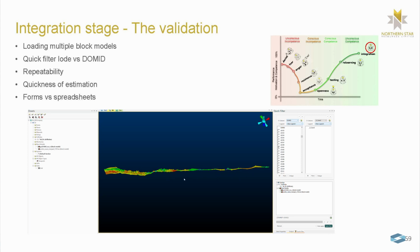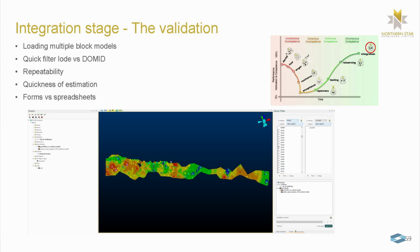Now looking in long section, I can go over to the sheets and toggle between the two different block models and compare the difference between the two. Now this made it really easy to visually validate and see the differences between rescats from added drill holes and in areas where we had no new information, trying to make the estimation as close as possible.